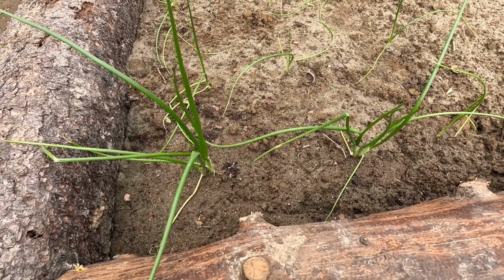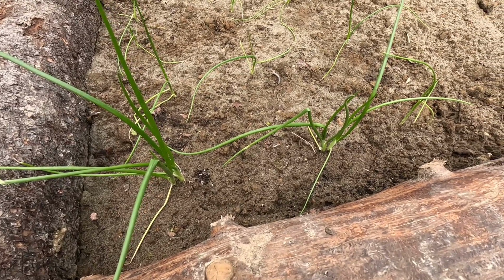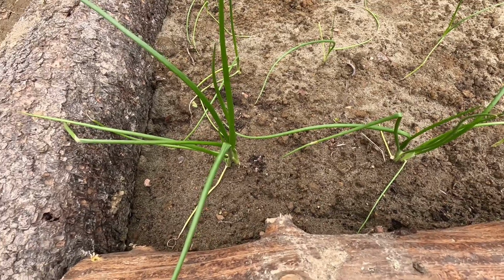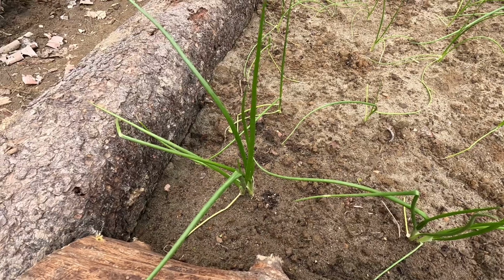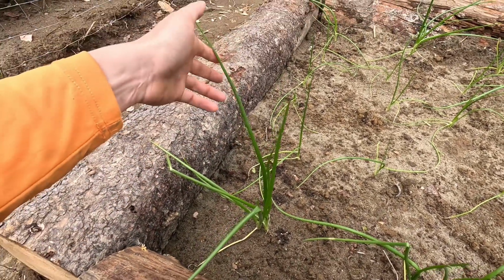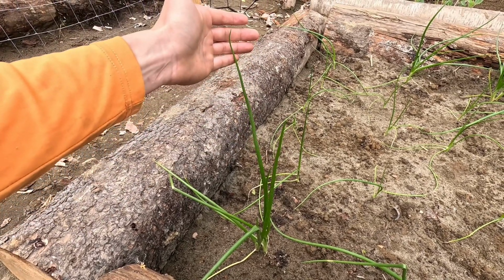Today I'm going to give you guys an update on our garden. We planted everything about a week ago, roughly, and these are our Walla Walla onions. In just a week, they have grown substantially, I mean massive, inches of growth in just a week. I mean, look at that. That's crazy.